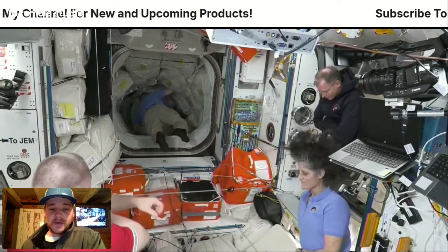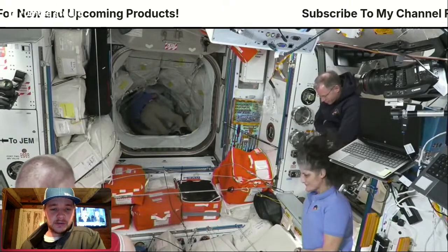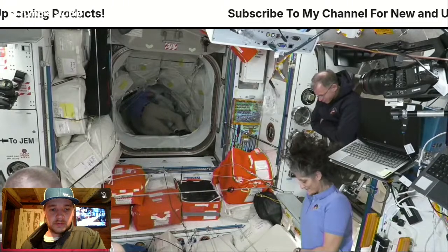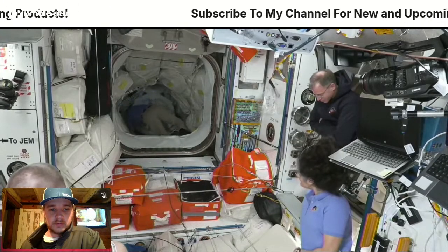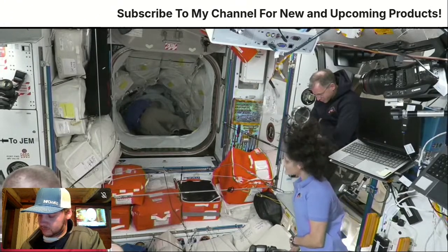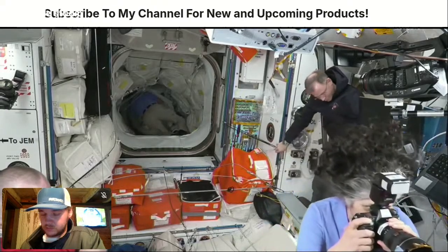Looks like they're going to walk Butch Wilmore in. He's going to open the hatch. There he goes, floating through the pressurized mating adapter, working on hatch opening procedures now. He already reported down to Houston, responding here in the room, Capcom Tess Caswell. We should expect that to be open in 5 minutes.